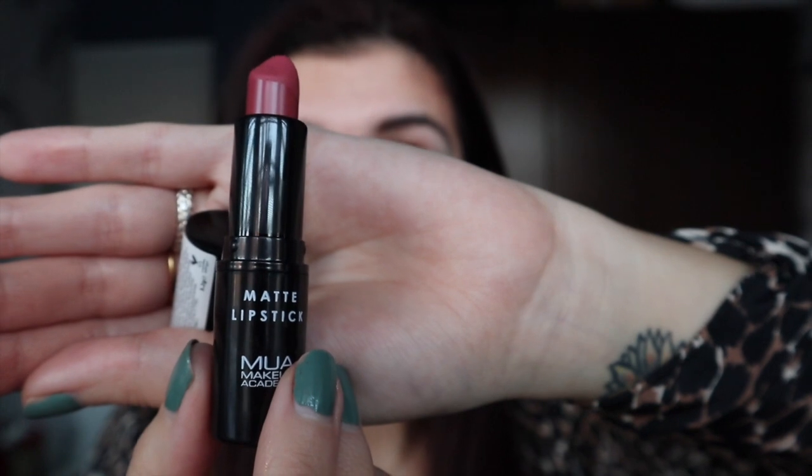There we go, easy. I will say though that this is my favourite shade of theirs. Oh, I've got a fluff on it. This is their matte lipstick in the shade Mystic. That was a bit of a tongue twist. Yeah, and I just really love the shade that this gives. It's a really lovely flirty pink, which I think can work both every day and in the evening.